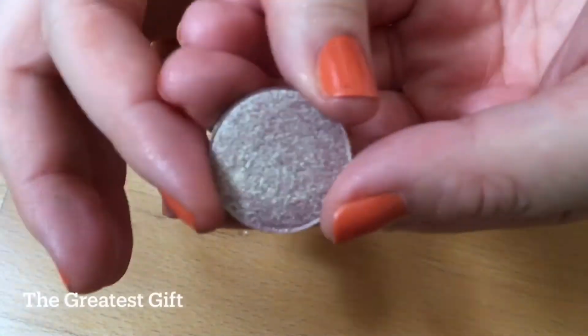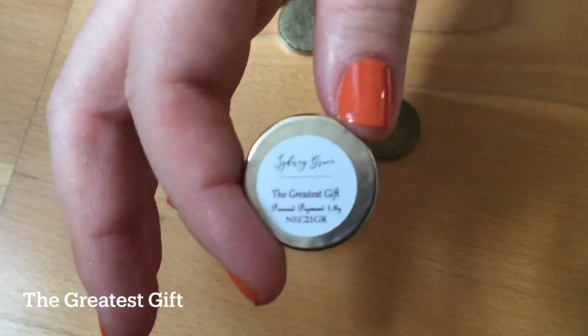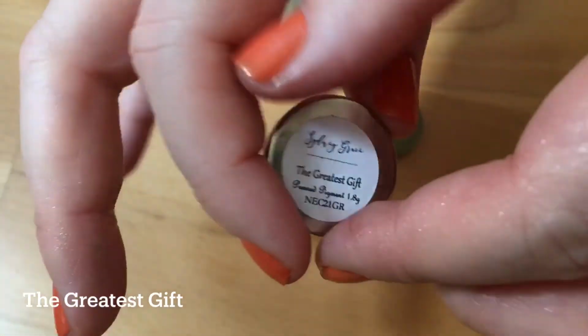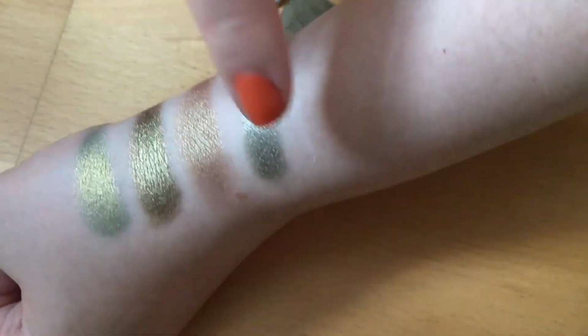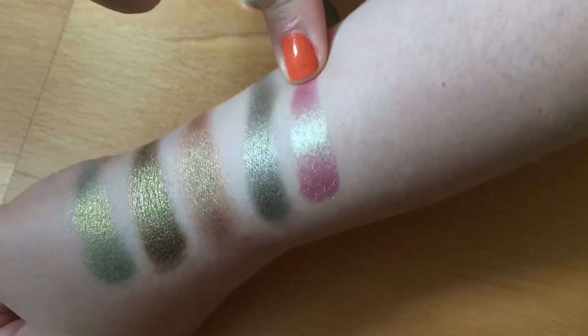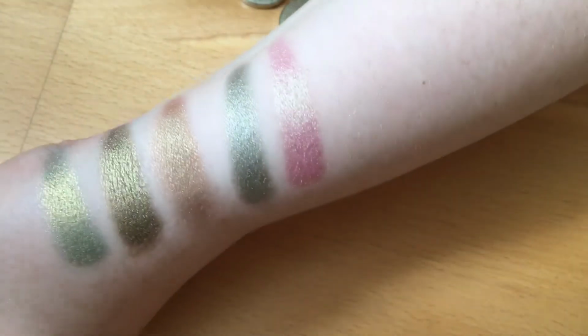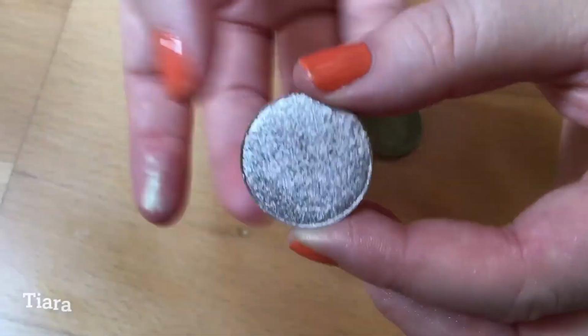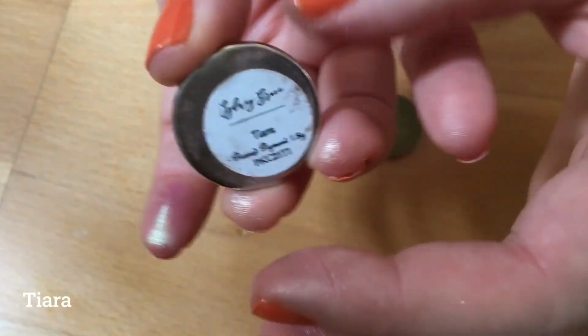And then this one is actually a pink with a green shift, and it's called The Greatest Gift. And the last one that I have is called Tiara.